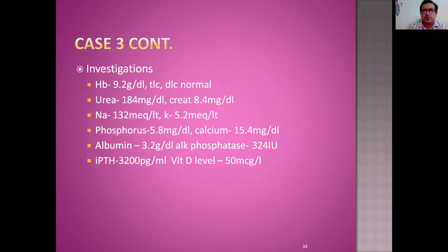Investigations now show that he has a hemoglobin level of 9.2, which is okay for our CKD stage 5 patients. Urea was 184 and creatinine was 8.4. He had undergone dialysis 3 days back, so this is not very bad in terms of that. Slight hyperkalemia is present. This is usually present in almost all chronic kidney disease patients on dialysis before they require dialysis, like after 2 days of dialysis or so. Phosphorus level was high, 5.8, not very high though.